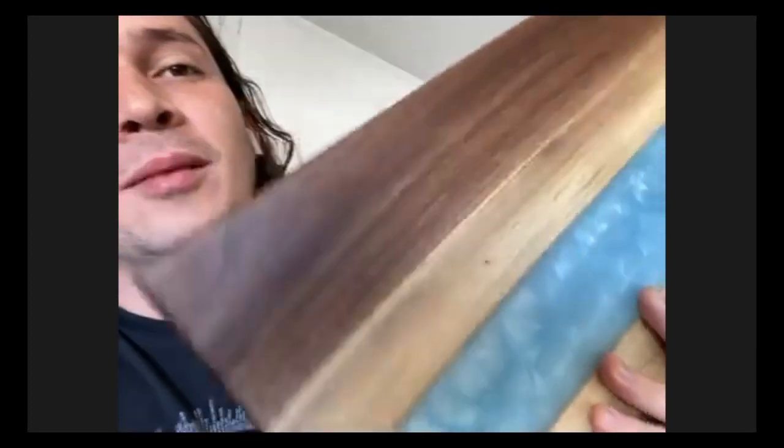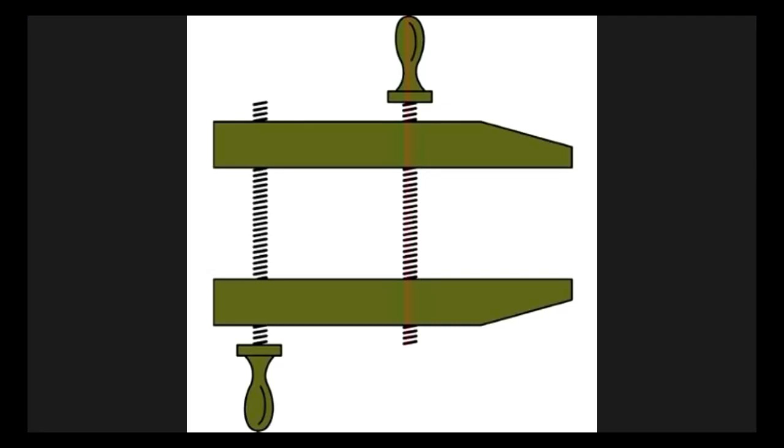I made this serving board out of a piece of live edge walnut. I made a little mold and poured some epoxy with some mica powder and alcohol ink in it, then routed down the edges, shaved it down, made a nice fine sanding, and that's our charcuterie board now. Cool. Beautiful. Thank you. Nice. Good.